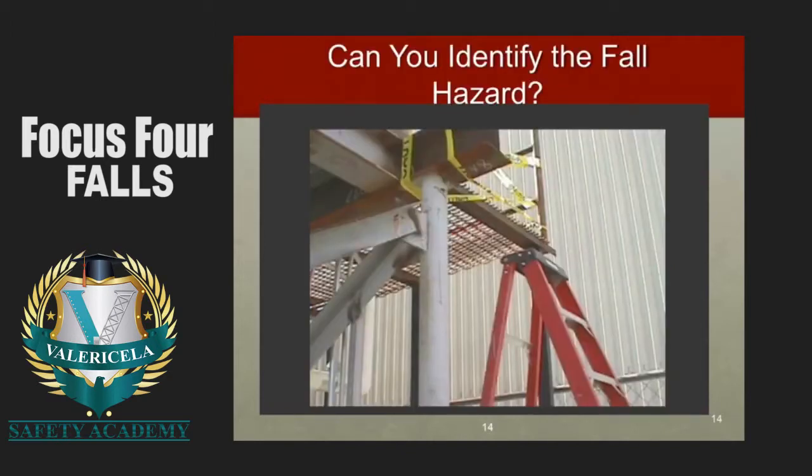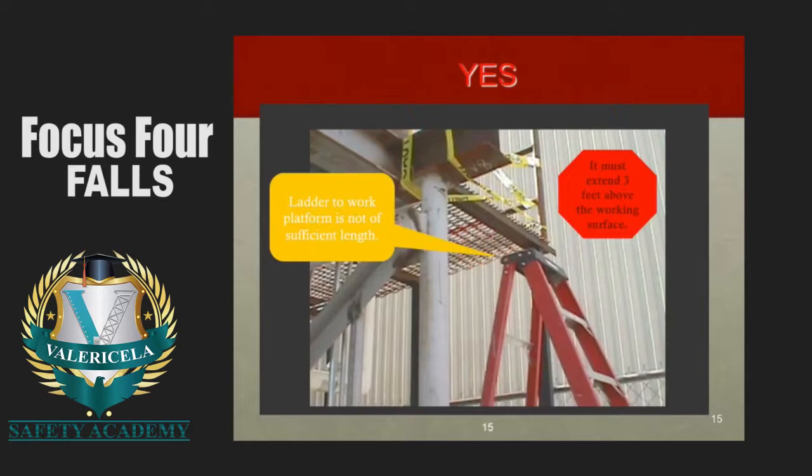And we're moving on. I know you guys are chuckling at this one because we never see this throughout the construction industry, right? Can you identify the fall hazard? Gee, I don't know. Yes, you can. It's very obvious. And by the way, caution tape or danger tape is not an accurate or safe kind of barricade. It doesn't prevent people from falling over like a handrail would. So never do that in place of a more durable kind of solution.